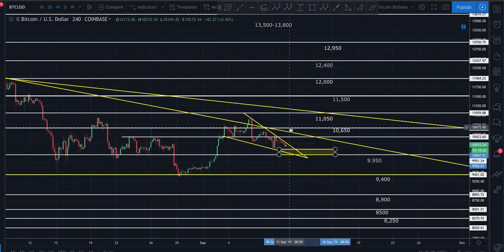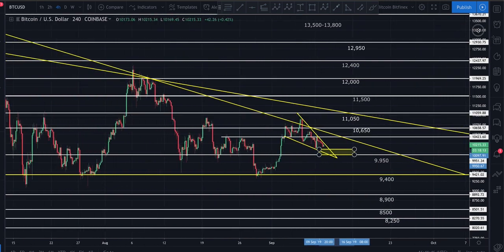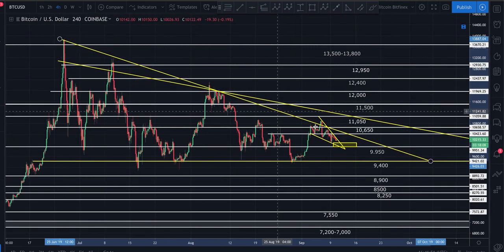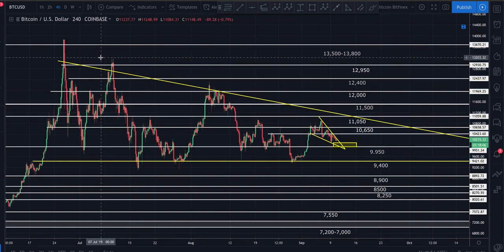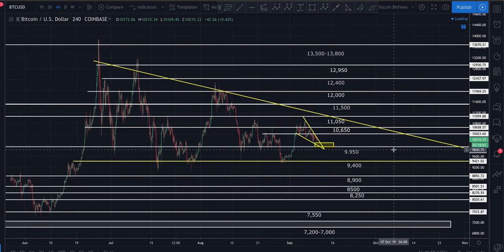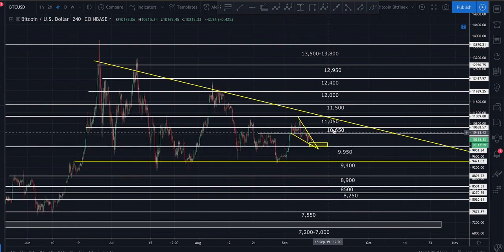If we do break above $10,650 to the upside, if we get a decisive break above $10,650, I will look for continuation. First of all, that will then invalidate this descending triangle here, and at that point we'd be looking at a very likely continuation of sideways consolidation for probably another couple months until we do take out $11,050. If we get a 4-hour open and close above $11,050, then I will be looking for continuation to 11,500.